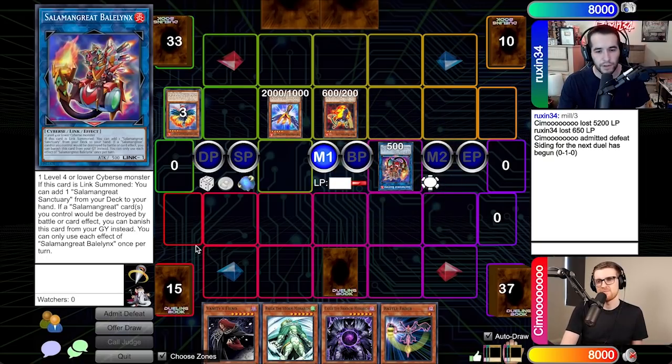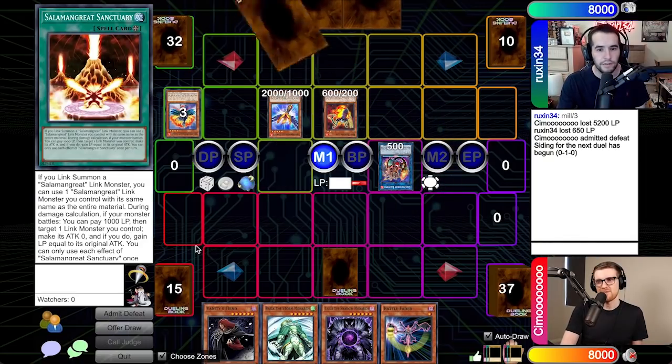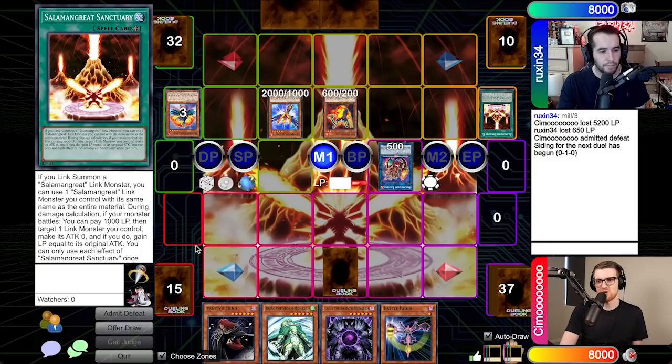I'm going to get this field spell. So we're going to add the field spell to hand. Okay. We're going to activate the field spell. Sure. Okay, let's see. Do we want to go big or do we want to possibly go home? You're up a game, in all fairness. I am up a game, but how aggressive do I want to get here is the question.